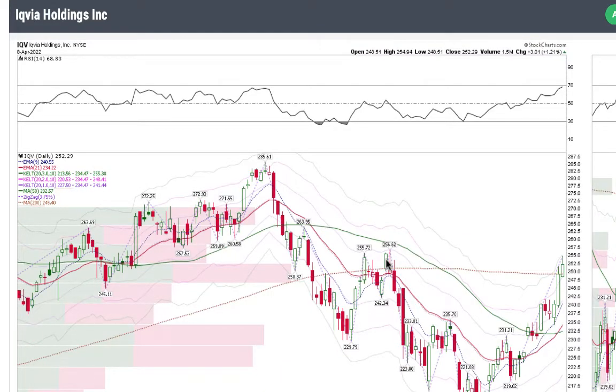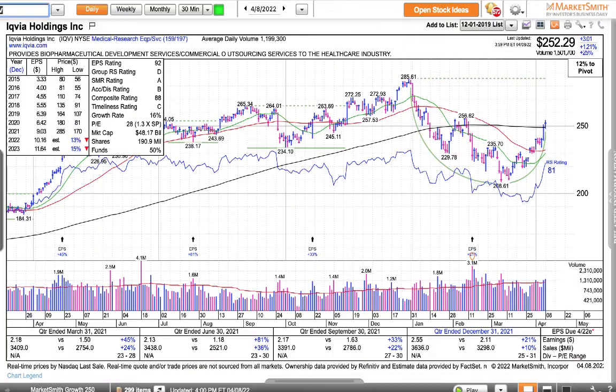IQV, nice follow-through. This also has exposure to the pharmaceutical industry. It's based in Durham, North Carolina. Equivia Holdings provides biopharmaceutical development services, commercial outsourcing services to the healthcare industry. This looks really good, forming the right side of this cup. Looking for a follow-through. Volume was above average the last 2 days, Thursday, Friday. Good earnings and sales. We have RS line rising with earnings tentatively scheduled for April 22nd.